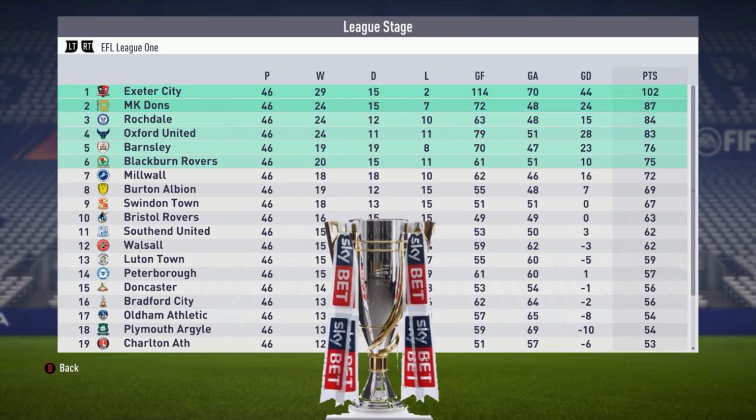And yeah, sorry for the guys who may be a little bit disappointed that we've actually skipped the EFL League One. The intention was always, if we didn't get promoted, then we would do it. But the more I started to play it, the more we progressed, I started to realise that actually these players are going to become very, very good, very quick.